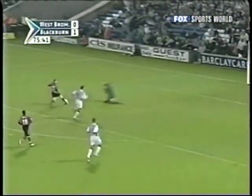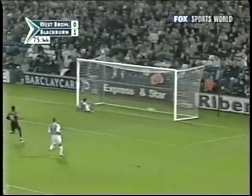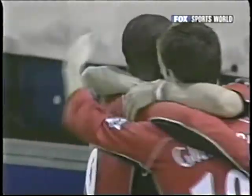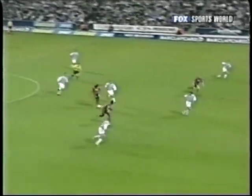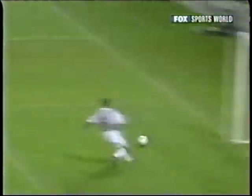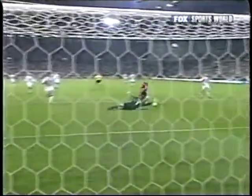And there's a lovely ball. Duff in with an opportunity and finishes it. That will help to seal the argument. Damien Duff brought down for the penalty and scores the second just a few minutes later. He's back. He's back in style. And my word, how Blackburn need him.